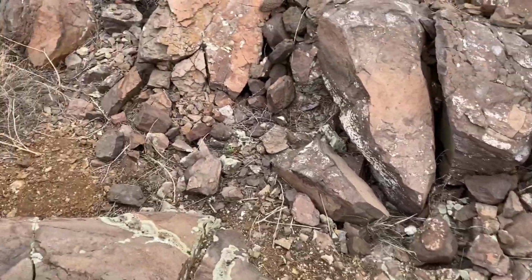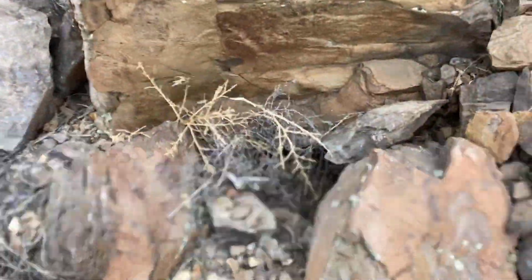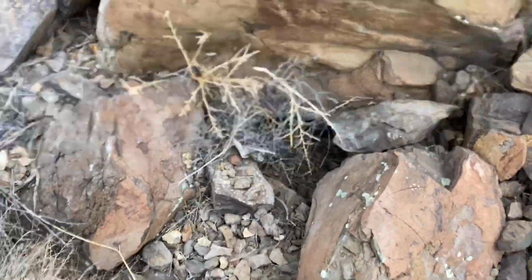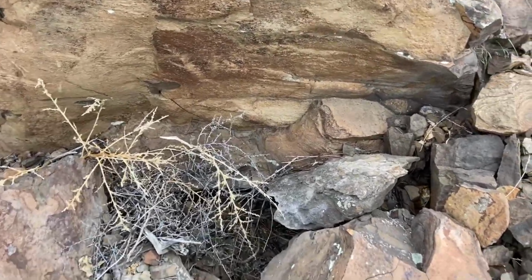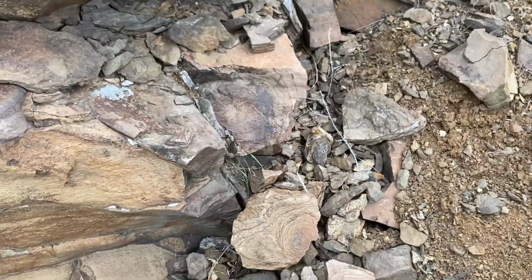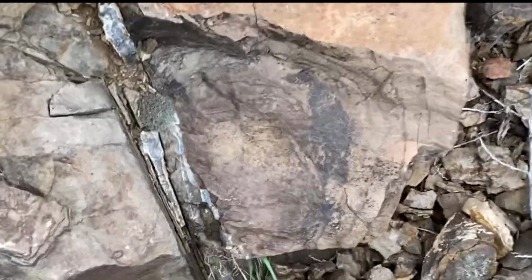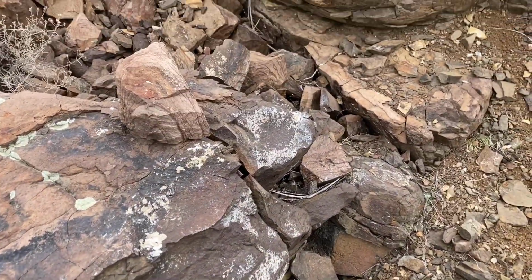Plumes, plumes, plumes. Critters. Gotta be careful of snakes and critters. There's definitely a lot of stuff living out here. Got a good seam right there. Note that one for when I come back as well.